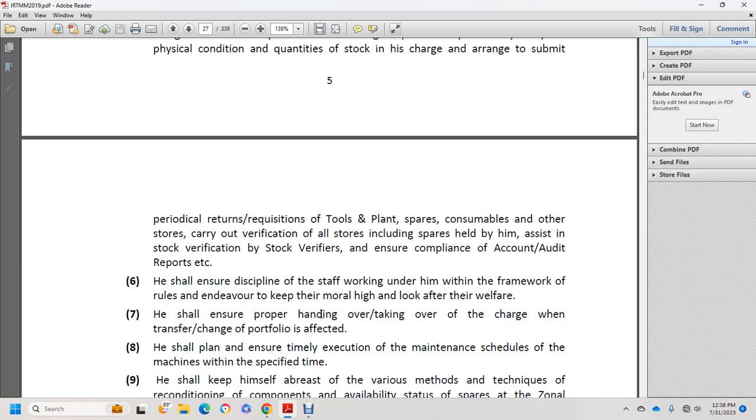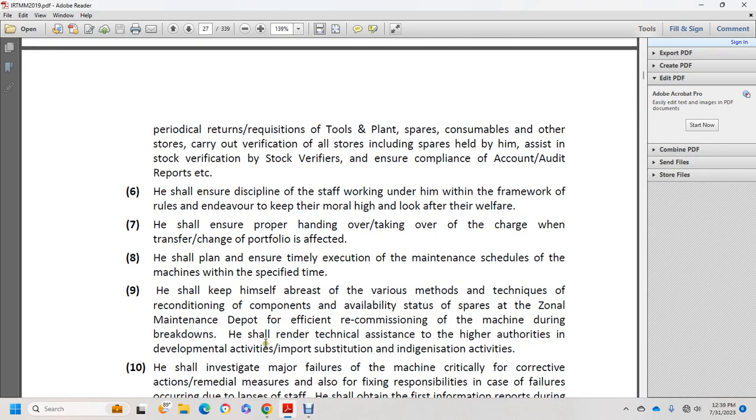He should ensure proper handing and taking over of charge when there is a transfer or change in portfolio. He shall plan and ensure timely execution of maintenance schedules of the machine within the specified time. He shall keep abreast of the various methods and techniques for reconditioning of components available, and test the spares with the zonal maintenance department for efficient recommissioning of the machine after breakdown, rendering technical assistance to higher authorities in development activities and important substitution activities.